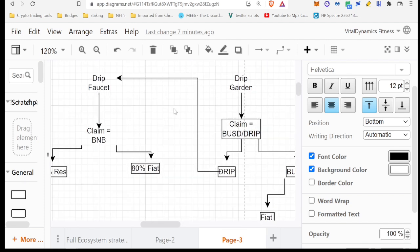Now, to reference the person whose specific question asked about the garden and the totality of all three of these, I would say you have to get in these separate. So I would not be claiming Drip and putting it into the garden, but you can claim the garden Drip and put it into the faucet.